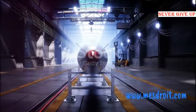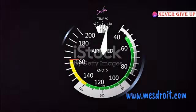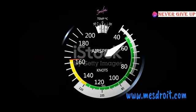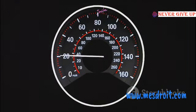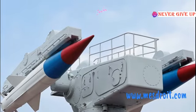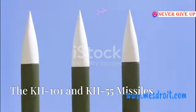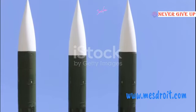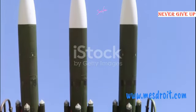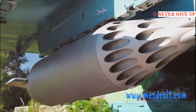All this engineering propels the missile to an astonishing terminal speed of Mach 12, which is around 14,700 kilometers per hour, or 9,127 miles per hour, with a range of 2,000 kilometers, or 1,242 miles. The T-5 weapon system can carry a total of 8 Kh-101 missiles under 4 double missile pylons, in addition to 6 Kh-55 missiles in the internal rotary missile launcher.